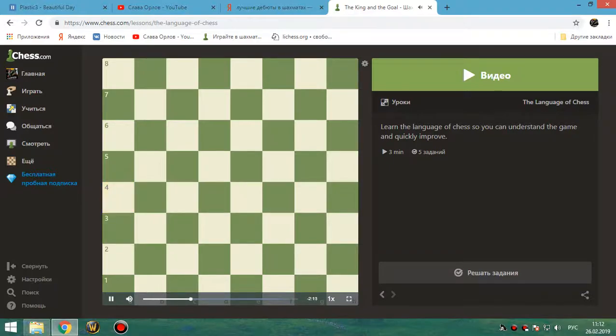Let's draw a diagonal, starting from A1, and go all the way up the board. Notice we land on the H8 square, and in between these squares we see B2, C3, D4, E5, F6, and G7. Together, this is known as the A1 to H8 diagonal, because the diagonal begins on A1 and ends on H8.